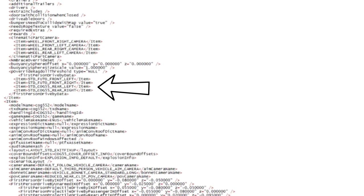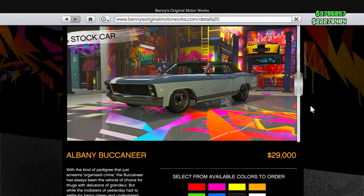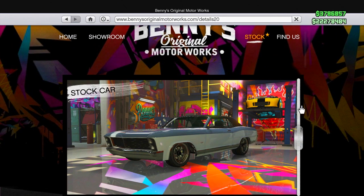Now, one of the vehicles that's listed is the Cognoscenti 55, which we know is an armored variant of one of the classic Cognoscenti cars that returned from Grand Theft Auto 4 and arrived in the Executives and Other Criminals update. So I've seen people assuming that it might be an armored variant of the Futo, which would be kind of odd because Benny doesn't really specialize in armored vehicles. So once again, maybe that's just a placeholder. Maybe that's just put there for a reason.